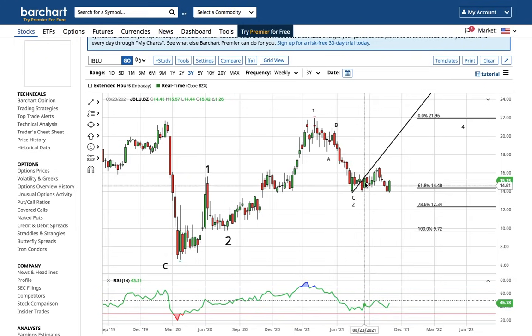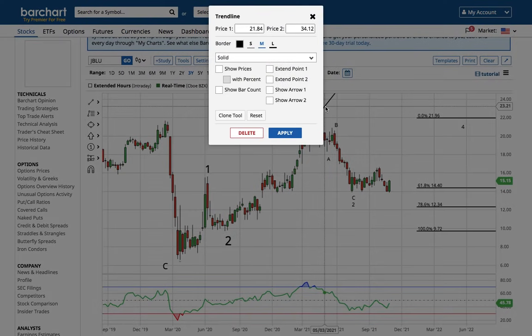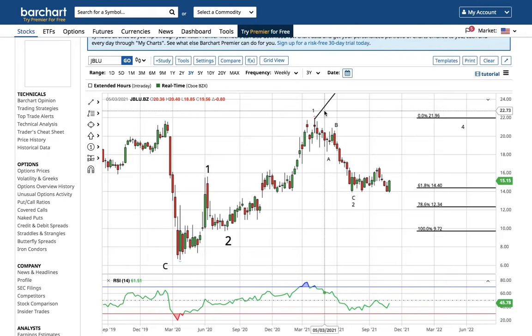If we have a shallow wave 4 that retests the wave 1 high, then wave 5 is at least the length of wave 1 placed at the wave 4 low. If wave 4 retests the wave 1 high, JetBlue has a path to 34.